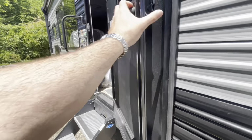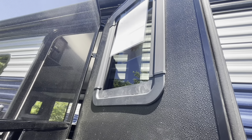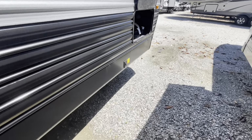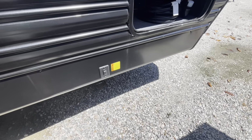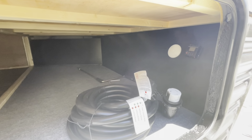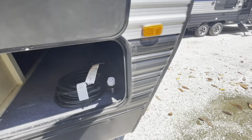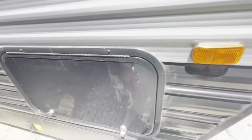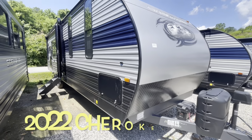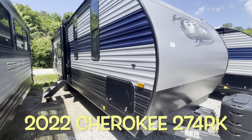You have a screen door. You've got the glass look front door. You can add the shade for the window as well. I mentioned the controls for your front two stabilizer jacks. And then your storage up front. Convenience light, your solar charger controller there. Your brand new 2022 Forest River Cherokee 274RK.